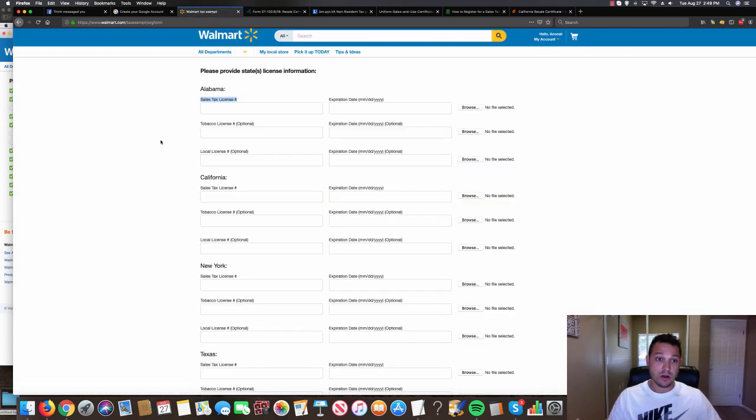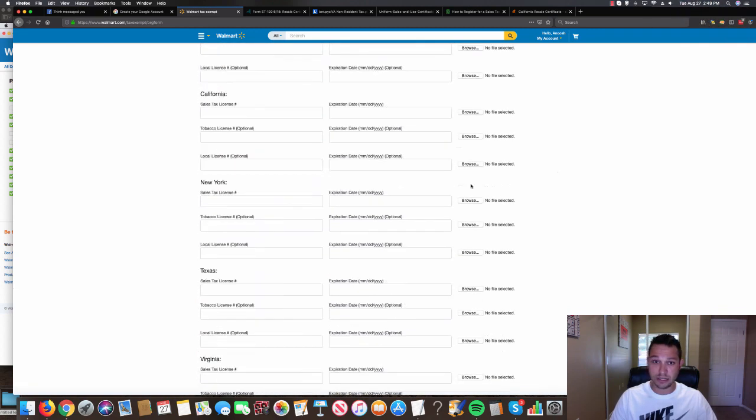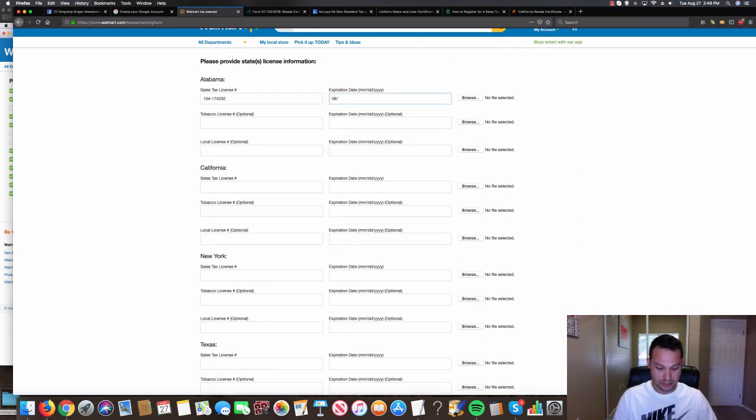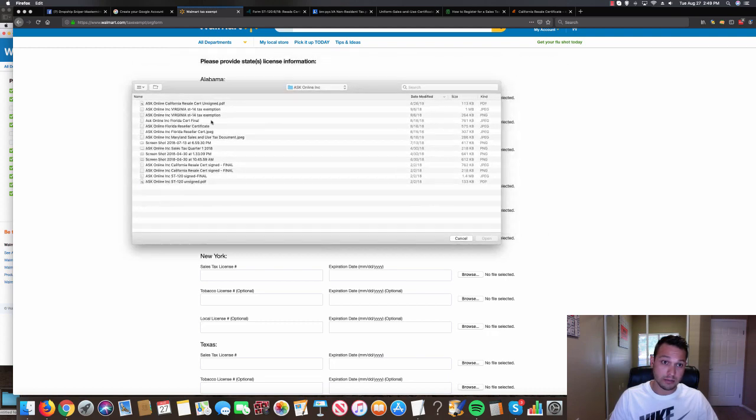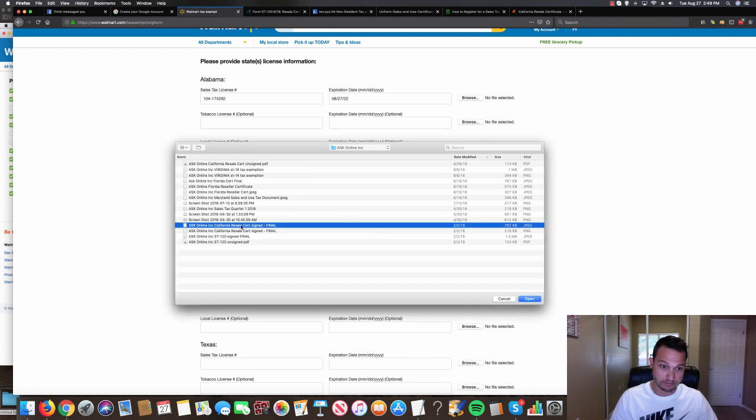Okay, so for Alabama, we're going to put our sales tax license number. I don't know what my number is that I got from California, so I'll just make one up. Boom. Okay, so this is going to be the sales tax license number. The expiration, as it says right here, you want to put 3 years from today's date. All right, so that's going to be August 27th, 22, right? All right, once you do that, of course, you want to have your documents ready. You're going to upload your resale certificate from California into this box. Okay, so I will go and put my resale certificate.